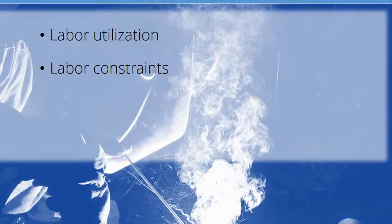Good planning would also help control labor costs. Labor utilization, so you don't have people sitting around idle because they're waiting for parts, or they have the wrong parts, so everything is well streamlined. Labor constraints, things that will block labor. Missing equipment, and so on.